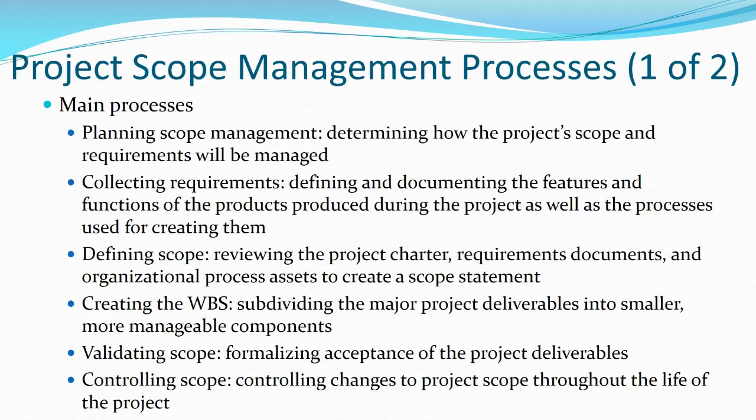So what are the main processes under this area? If we're into scope management, we have to plan. We have to plan and determine how we're going to determine scope and how we're going to manage requirements. We're also going to collect requirements. In other words, if we're doing a project, we're going to gather information to determine how big the project should be. Our end users, our potential end users, and stakeholders are good at providing that information. Once we have planned our scope management processes and collected requirements, then we define how big the scope is going to be. We know how large the project is going to be.